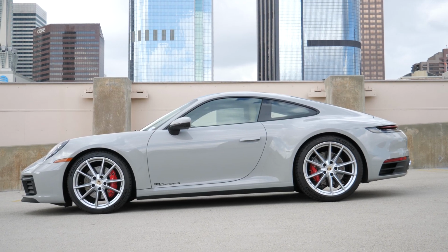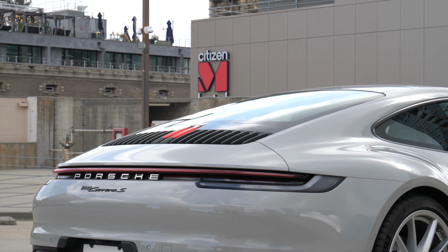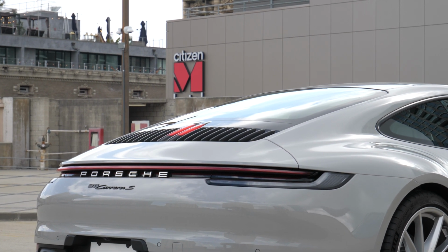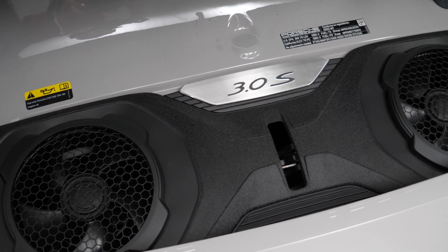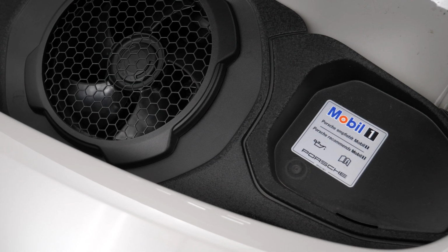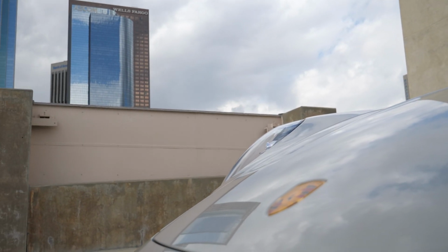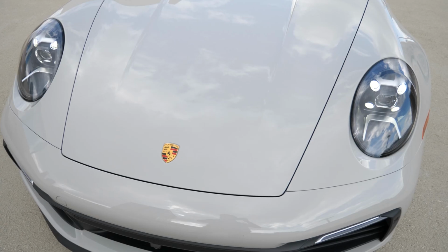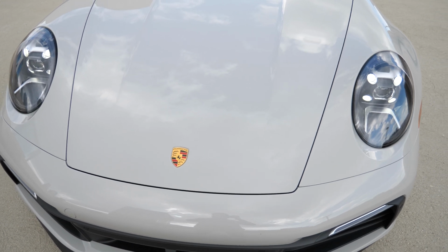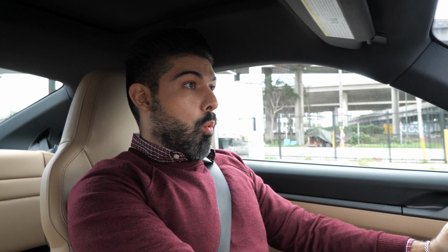So what's the big difference with this, the S model? Well, of course, the boost in power. You probably know this by now, but the Carrera S boasts an on-paper gain of 64 horsepower and 59 pound-feet of torque, and with a PDK transmission has a claimed 0 to 60 time that's half a second faster than the base Carrera. Now, let's pick up where we left off and talk about some speed.